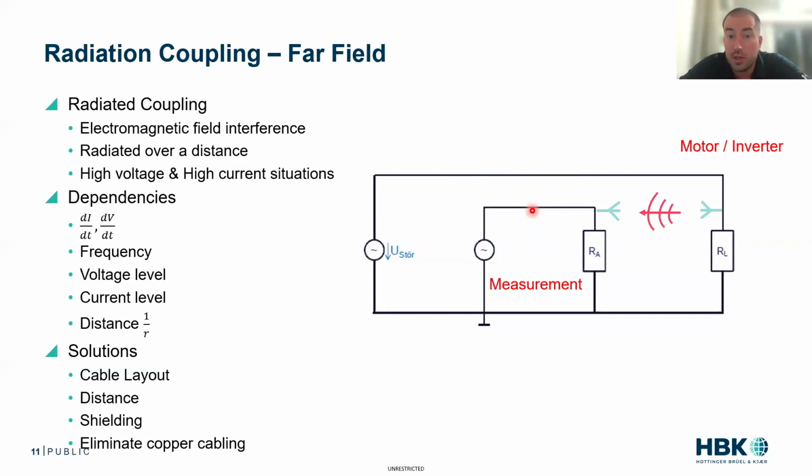And lastly, radiation coupling or far field coupling. This is actually an interaction of the electric and the magnetic fields, and it's radiated over a longer distance because we get that kind of two waves interacting. This is now a dependency of current amplitude, voltage amplitude, and frequency. So we have dI/dt and dV/dt. And now this only has a distance of 1 over r. So this means our distance is even further that it will transmit. So the attenuation is a longer distance. So this is another source of noise. But the solutions are the same: cable layout, distance, shielding, eliminate that copper. Because if there's no copper, there's nothing to couple to.